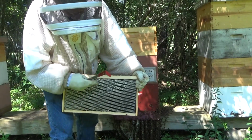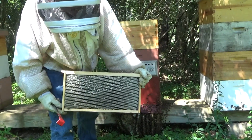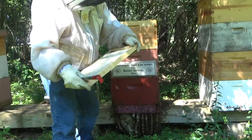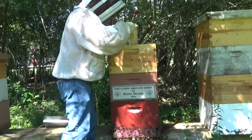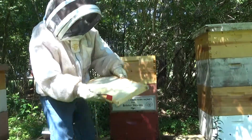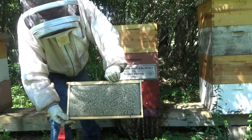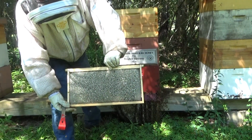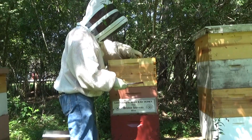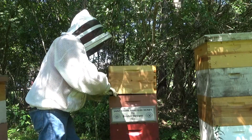Where this was capped honey, they just chewed it out. They ate all the honey and nectar out of the uncapped section, and then just chewed this out. I'm going to show you this whole top box. It's the same way. It's been robbed out. Look at it, that's a really good example of robbing. The whole frame that was capped out, and now it's all robbed out. So I'm going to pull this box off and see what these brood boxes look like.